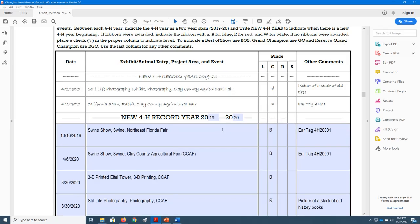Now, I went ahead and filled this in as I went through my 4-H year. As you can see, I went to the Northeast Florida Fair with my pig and entered into the swine show. I took my book with me and filled it out that day, so it was done with the Northeast Florida Fair entry right after I was done with the show. So what I did is I went ahead and put the date of the show that I entered into. I noted that it was the swine show, it was in the swine project area, and it was at the Northeast Florida Fair. Under the place, since the Northeast Florida Fair is a county fair for Nassau County, I went ahead and noted that it was a county level event and my pig received a blue ribbon, so I put a B, which means blue.